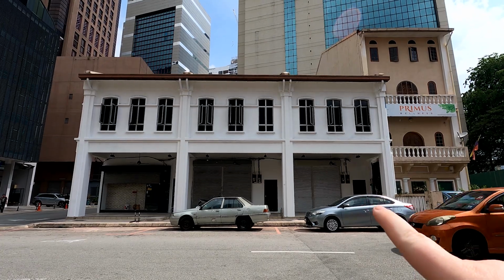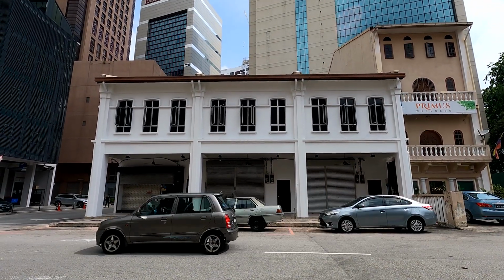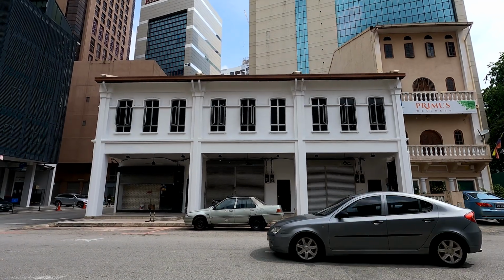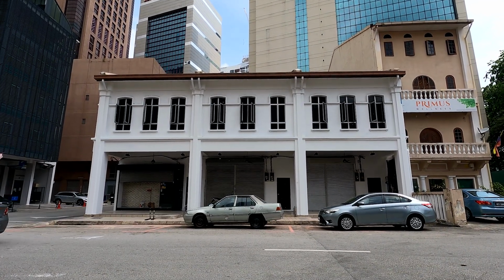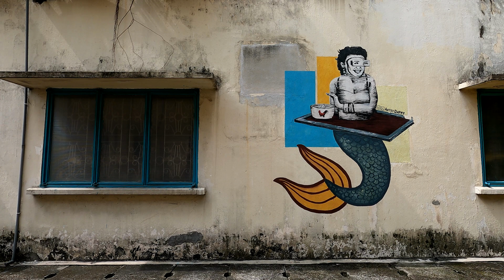So this here is the first hotel that I stayed in Kuala Lumpur back in 2015, called the Reeds Hotel. Unfortunately, it looks to be closed down. You can also see the interesting street art. This is done by Artsy Daffy.